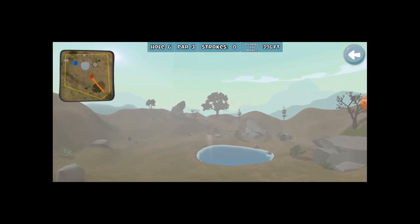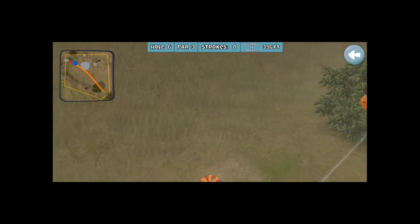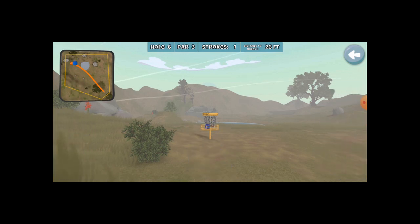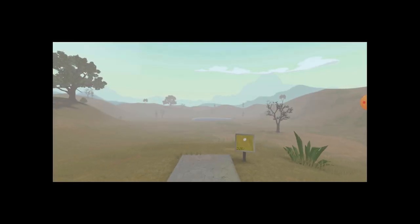That should clear the water just fine. The Explorer probably wouldn't have, so a good change on that with the wind. Looks like it's going to cut roll back, and 26 feet. All right, yeah, excellent use of the wind and disc selection on that one. So that was nice. Keeps our birdie train going.